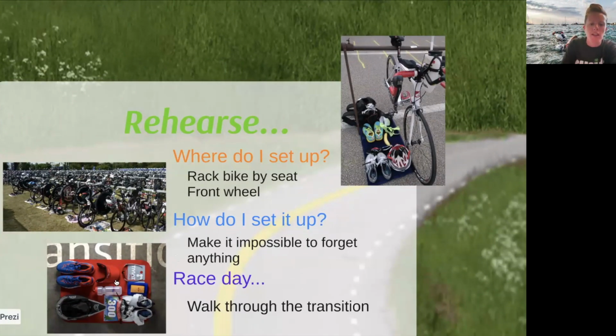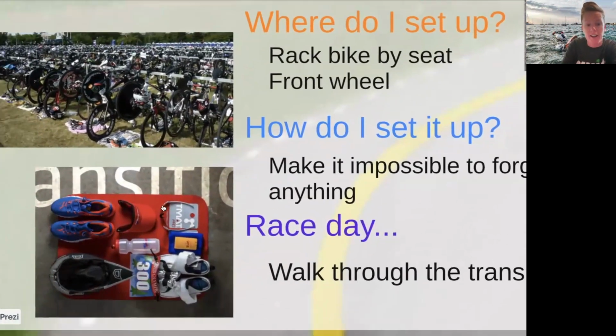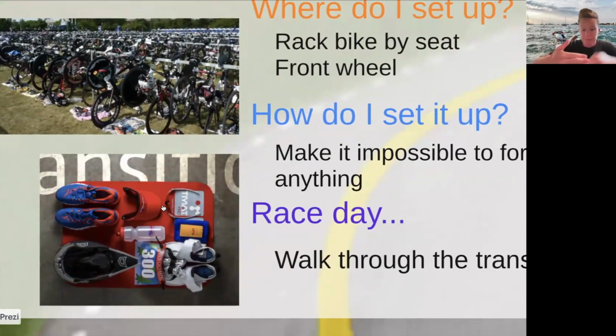So this other picture is a different take, kind of the opposite. I like going first, second. This is kind of splitting it the other way. They have their bike stuff on one side, their run stuff on the other side. So just a different take of how to lay your stuff out.